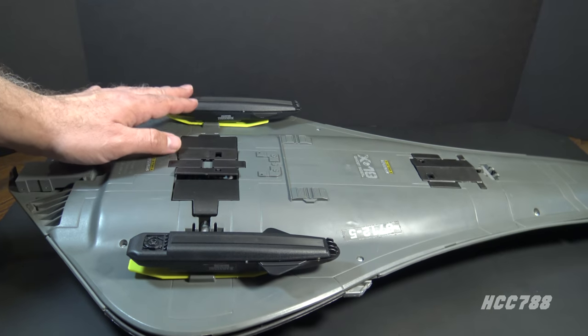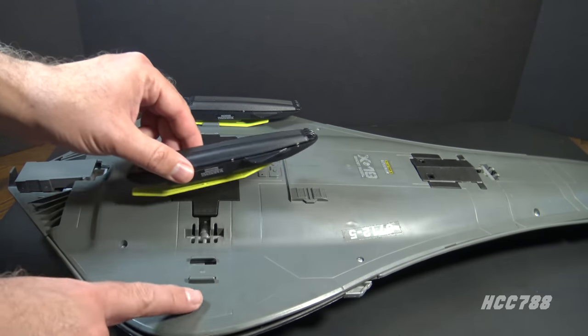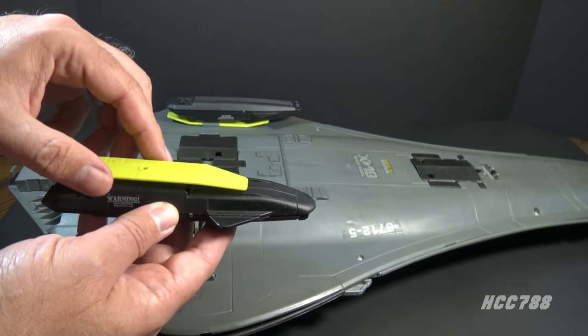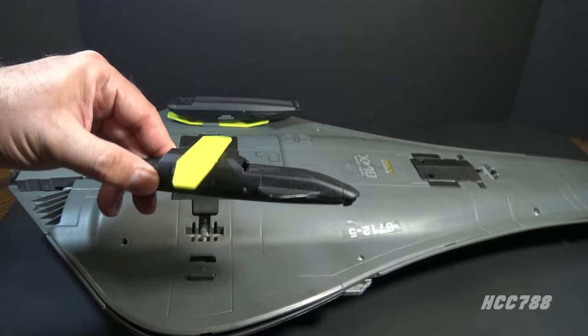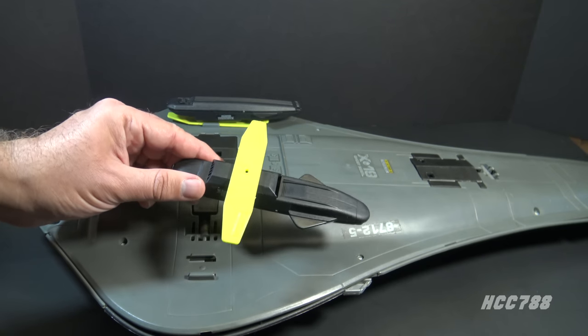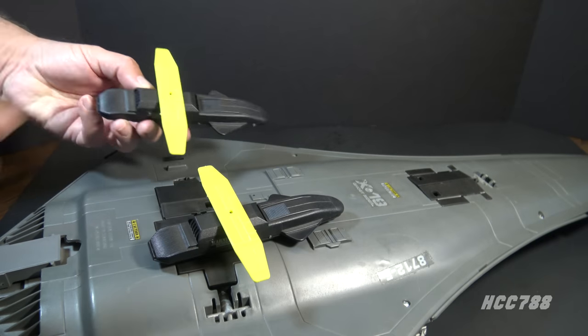On the underside, there are two missiles. These are very unique. They slide into these slots. The missile itself is in black plastic, but it has a bright yellow-green wing piece that swings to deploy the wings when the missile is launched. So now you have a winged missile. The blueprints call these Bullseye 2 computer-aided low-altitude terrain-hugging missiles. There are two of these missiles, and they are the same.